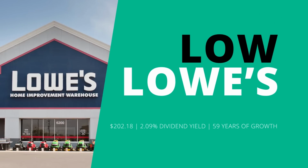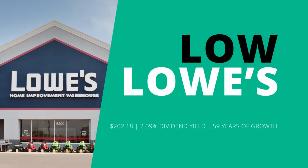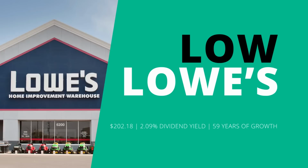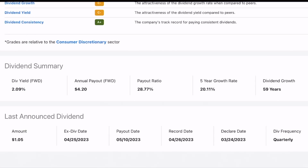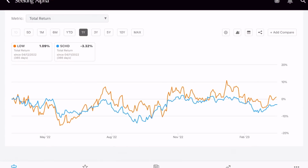This one is Lowe's, who, along with Home Depot, is one of the largest home improvement retailers here in the United States. And this is one of my favorite high growth dividend stocks. Taking a quick look at their stats, the yield is on the lower end, but that is okay, guys, because that 5-year growth rate more than makes up for it. Over 20%, which is the first time we've seen this today. And Lowe's is a dividend king with 59 consecutive years of dividend growth. That's hard to beat. And as far as the returns go, Lowe's is seeing pretty similar returns in the last year as what we saw with Abbvie. They're only beating SCHD by a few percentage points.